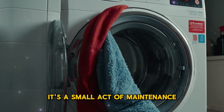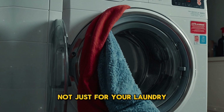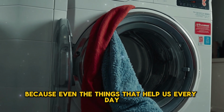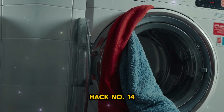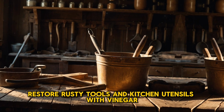It's a small act of maintenance, but it makes a big difference, not just for your laundry, but for the life of your machine. Because even the things that help us every day need a little care now and then. Hack number 14. Restore rusty tools and kitchen utensils with vinegar.